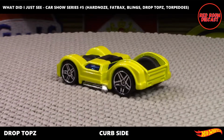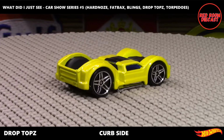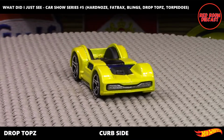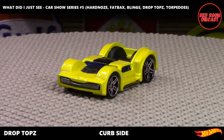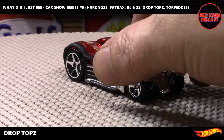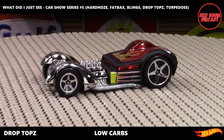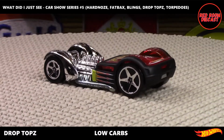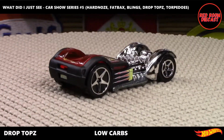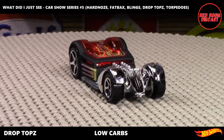And the next one from that series is a 2005 first edition. So this series did carry into 2005, and this one is number 4 of 10. And it is called the Low Carb. So again, you could see the idea of what they were going for, which is a very, very flattened vehicle, exaggerated fenders.